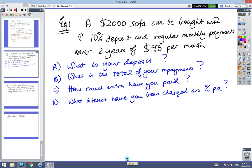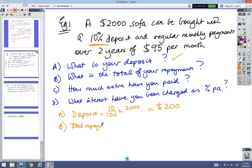So what we've got is we're going to have some answers. The deposit is a percentage, 10% of the $2,000 sofa. So your deposit is $200. Now, the next part is your total repayments. We've got $95 a month, and we have 2 years, so we've got 24 months. I'm just getting my calculator out, and that equals $2,280. That's how much you pay.